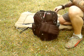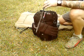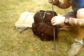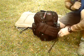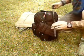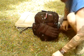So, this is what I've got from the car. This is what was in the car. This is a fire poker. We could use it for digging, hooking things. There's going to be a number of uses for this.